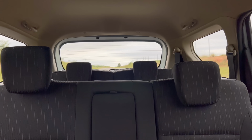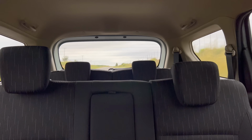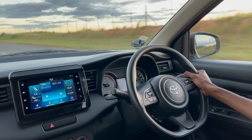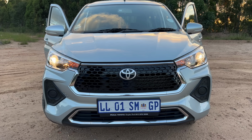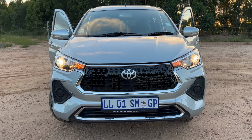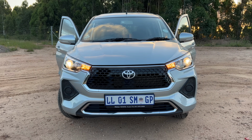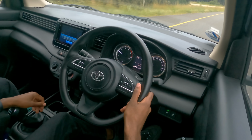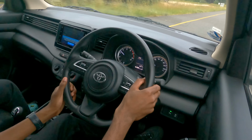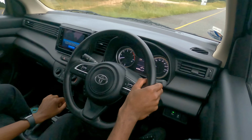Today we have a 7-seater MPV on test and it's the updated Toyota Rumion. I've received numerous requests for this car and it's finally here. And the interesting part is that when I review cars, I'm not only reviewing them for you guys, I'm also testing them for myself. That's how I ended up buying a Suzuki Baleno. Starlet and Baleno remain undefeated when it comes to value for money, but asikho lapho.